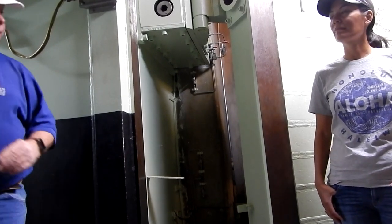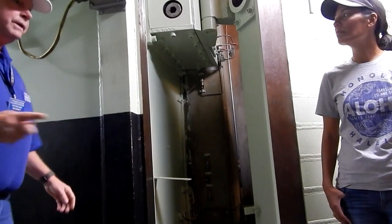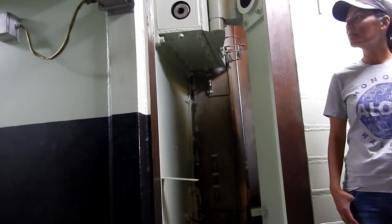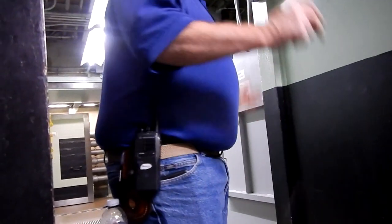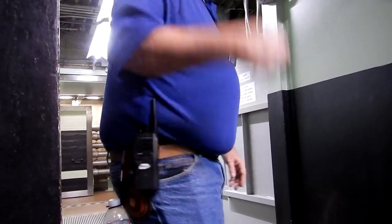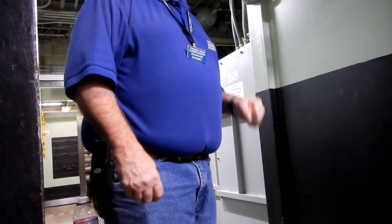This is the blast lock area. They would then close this door, hit the close button, re-engaging those pins. Only then could they open up this door here. These two are paired together, and we have 2 other doors paired together. This blast lock protects the crew from external blast. That blast lock protects the crew from an internal blast, like a missile mishap.